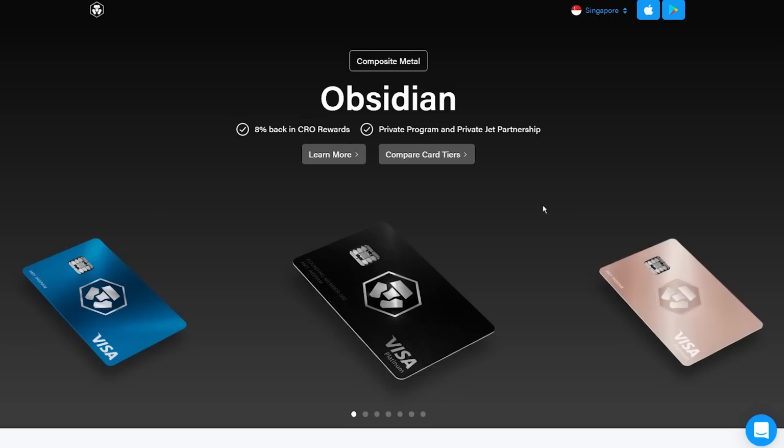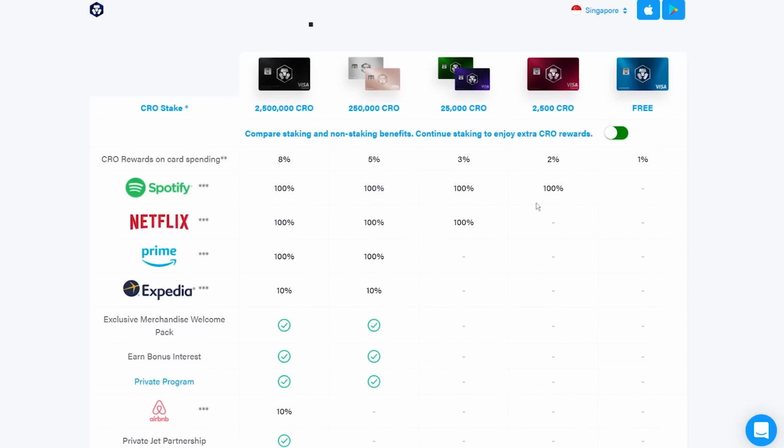That's one more benefit to putting your money in Crypto.com. You will get a debit card for you to spend your Bitcoin. This card is totally free. You don't need to pay anything for the card, and there's no transaction fee when you use it. Depending on how much CRO you have, you will get different benefits. Like if you invest in 25,000 CRO, you will get a free Netflix account. Awesome! But with that being said, I suspect that this is just a temporary offer.